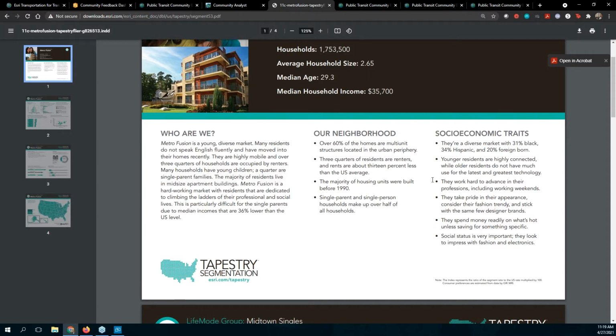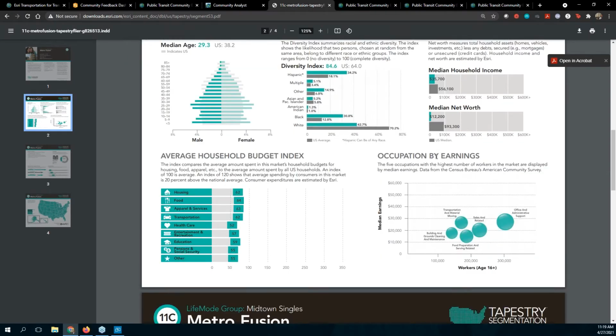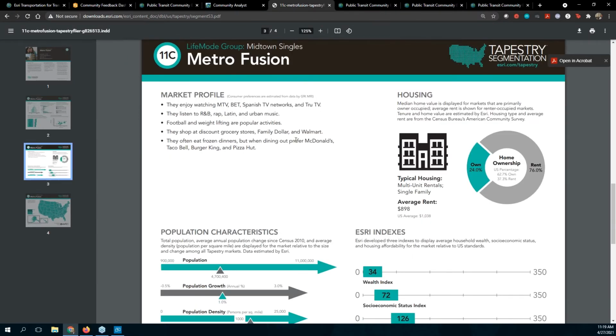You can see it's a diverse market. So I can see I'm hitting my target here. Some more infographics, then a market profile. So if I was going to post flyers about this particular event coming up, this is telling me the types of places I might want to post that flyer so that people are seeing it. Or if I had money to do a radio ad, these are the types of radio stations I might look at. So really powerful set of information that you have available here.